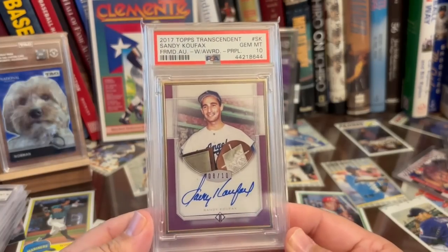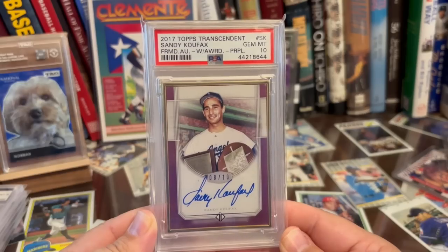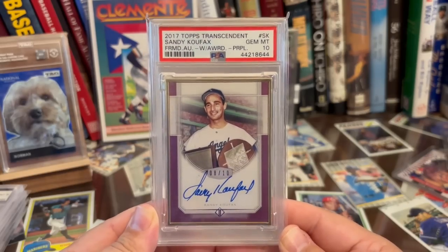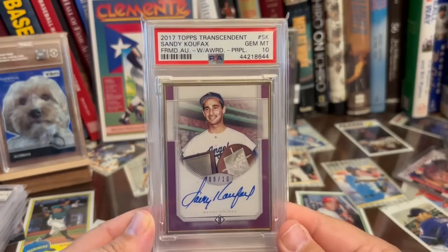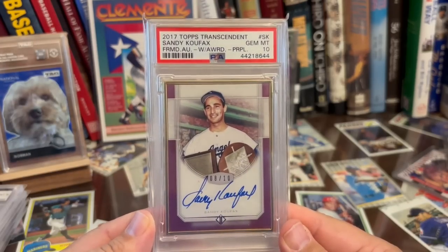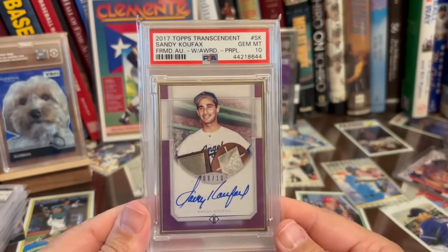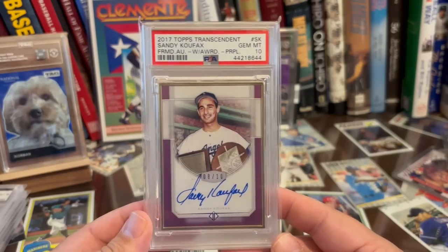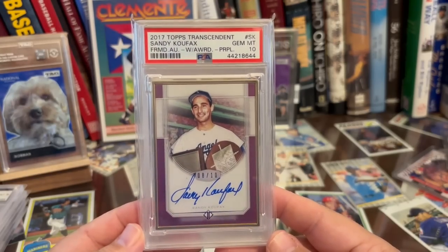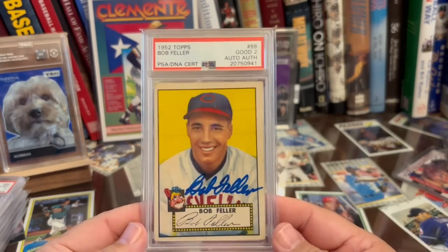This card is great. This is Sandy Koufax, obviously. I think I've participated in two group breaks in my life, and one of them was in 2017. I was in a Topps Transcendent break, and the card I ended up getting in that break was this awesome Sandy Koufax. Numbered to 10, a purple version. Gem Mint 10, it came back. Just so cool. And these are pricey. Sandy Koufax pulled cards, even now, are not cheap. So, got that.